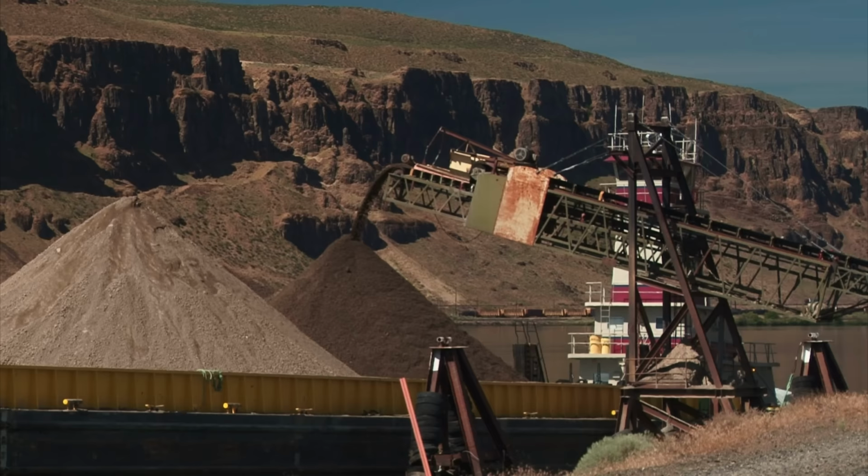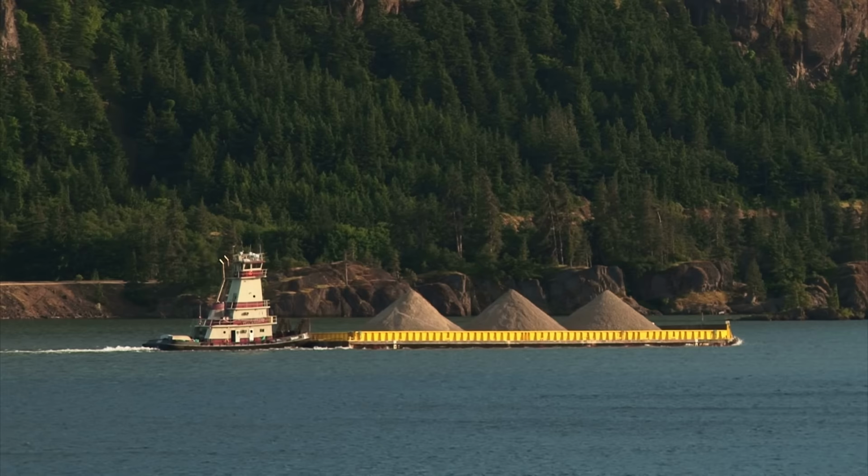Later on in the day, we caught up with the barge near Cook's, heading west to Portland with three big mounds of gravel weighing nearly 6,000 tons.